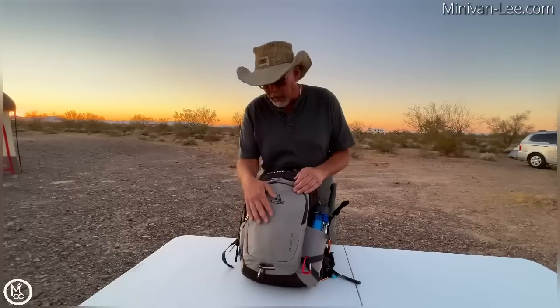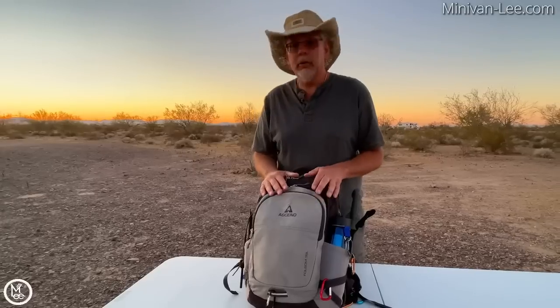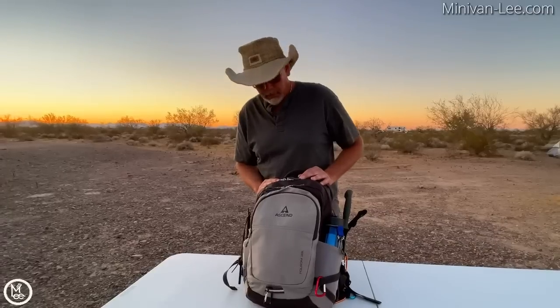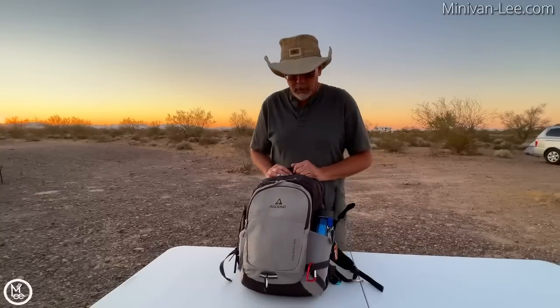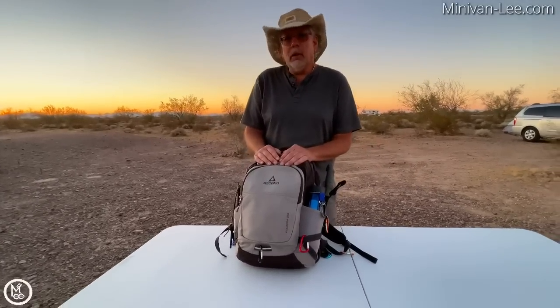I got this pack at Cabela's. I've had it for about 3 years, and it's been on a lot of domestic and international flights, and it's held up pretty good. It's been through at least 4 countries, maybe 5, and I've carried it a lot of places. I think, if I'm not mistaken, it was somewhere around $80 at the time of purchase.